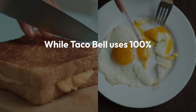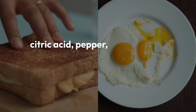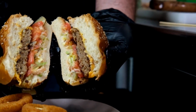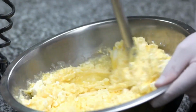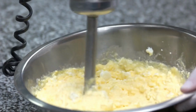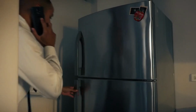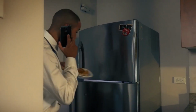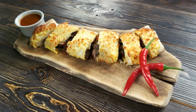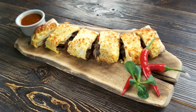While Taco Bell uses 100% cage-free whole eggs, these are combined with soybean oil, salt, citric acid, pepper, sunflower oil, flavors, xanthan gum, and guar gum. Of course, salt and pepper are classic additions to any breakfast egg. However, the likes of xanthan gum, a fermented sugar often used as a thickener and sometimes substituted for eggs in gluten-free baked goods and sauces, is a little harder to understand. While not considered dangerous by the FDA, those who are trying to avoid additives as much as possible may want to look elsewhere for a fast food breakfast, as these ingredients are added to the eggs in Taco Bell's breakfast crunch wrap, breakfast burritos, and quesadillas.